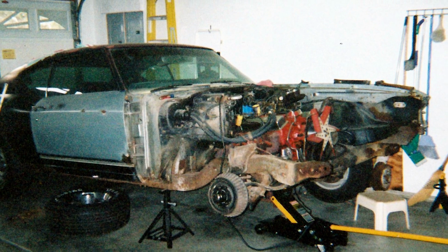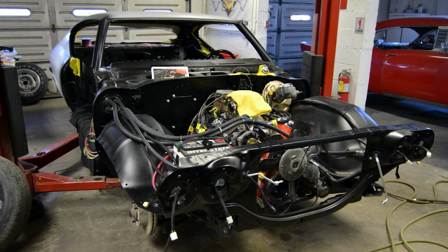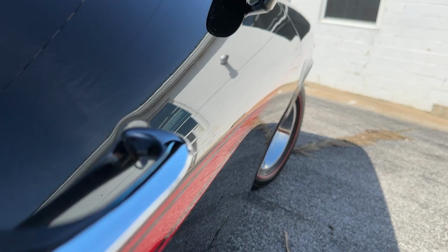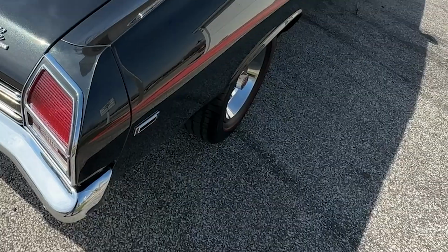But no doubt, every restorer talks about using quality materials and not taking shortcuts and making sure that everything is done properly, and this is the reason why. I mean, this car was done 10 years ago, and it still looks as fresh as it did the day it rolled out of our shop.